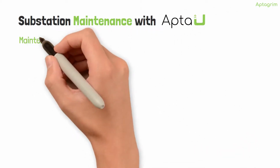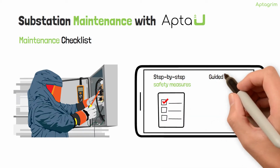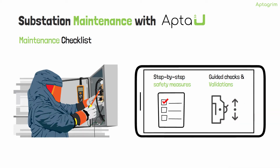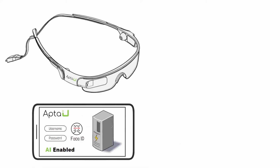Substation maintenance with AptoU: maintenance checklist, step-by-step safety measures, validation, and maintenance processes, guided checks and validations during circuit breaker rack-in and rack-out. AptoU, the artificial intelligence-enabled assistive smart glasses with edge computing device for utility assets.